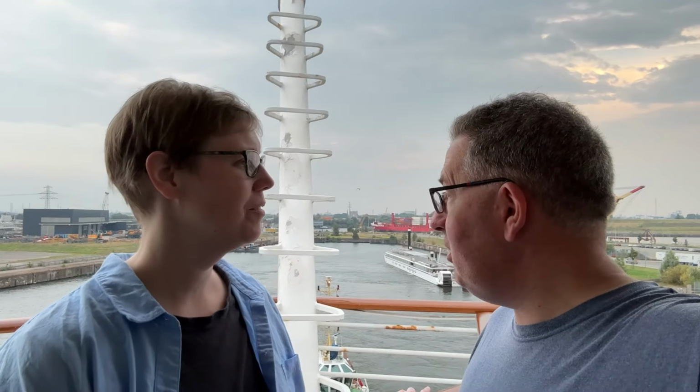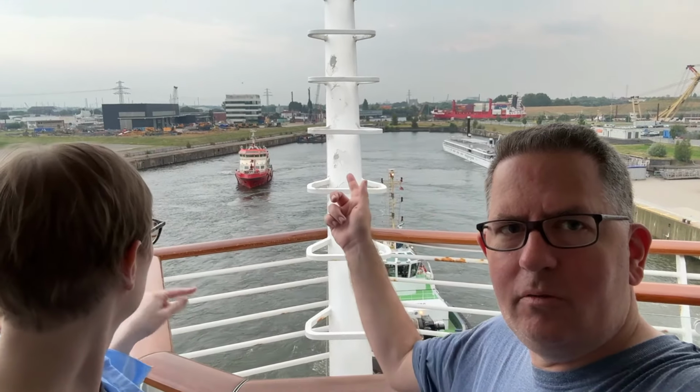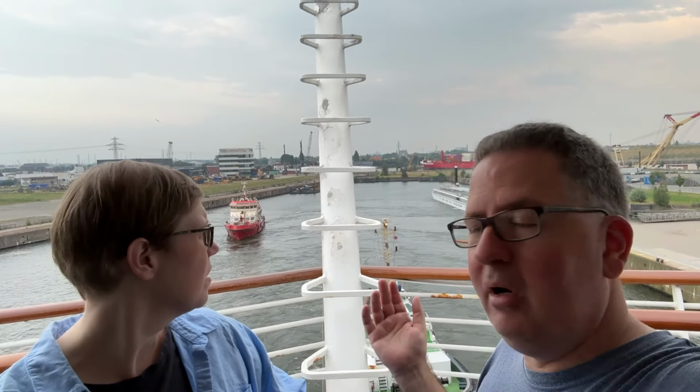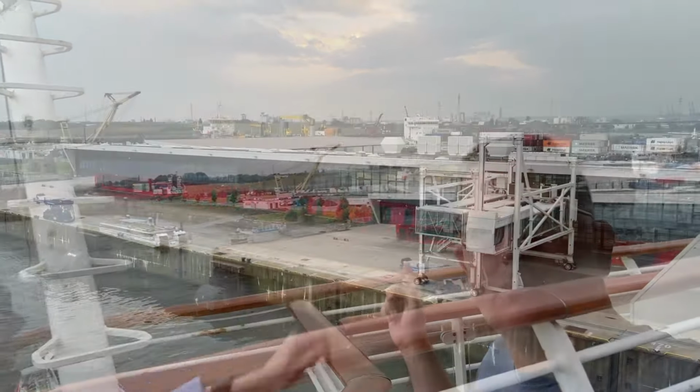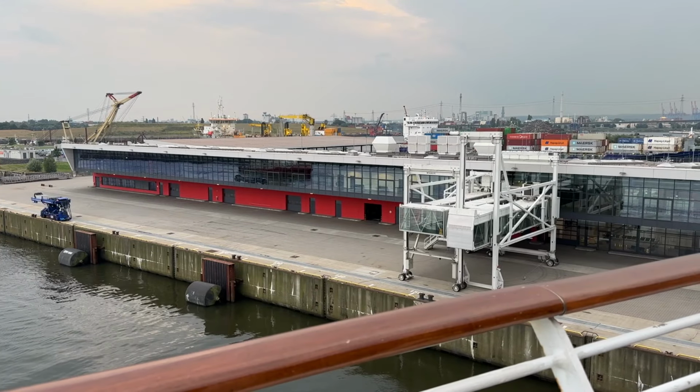So we are leaving. This is incredible. You can see behind us, there's the fire vessel, tugboat. We don't know if it's actually going to push us or not, but it doesn't appear so. And that's where we were earlier, pointing towards the terminal. Terminal, yes. This is incredible.